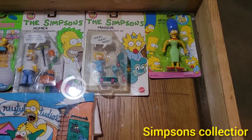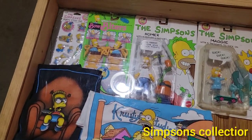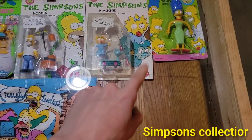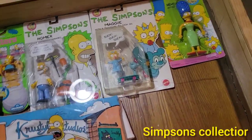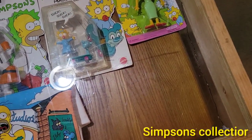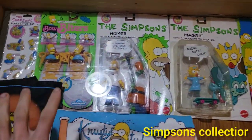Moving on to my final thing in the Simpsons collection is this another kind of like tabletop thing. I don't know, I happened to find this at an antique place, and they only asked like $20 for it. And so I picked it up because it'd be perfect to put some very nice stuff in.